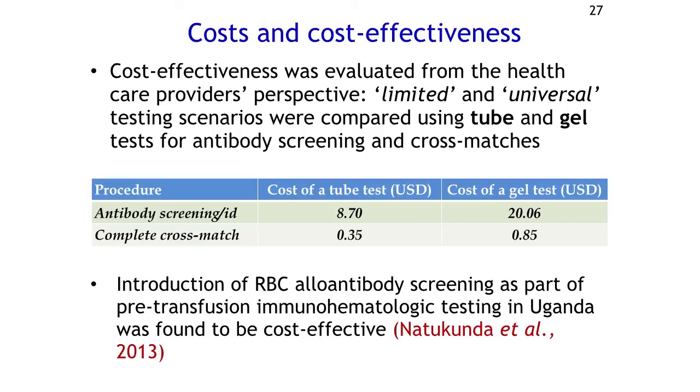And this cost does not mean the cost of a test. It is a healthcare provider's perspective. We consider cost of equipment, of hospitals, of staff, everything. You have to account for the cost. The cost of a test, of course, will be very, very little compared to this. And the conclusion was that introduction of red cell antibody screening as part of pre-transfusion immunohematology testing in Uganda was cost-effective, and we really pray that it can be introduced. Details are in our paper of last year.